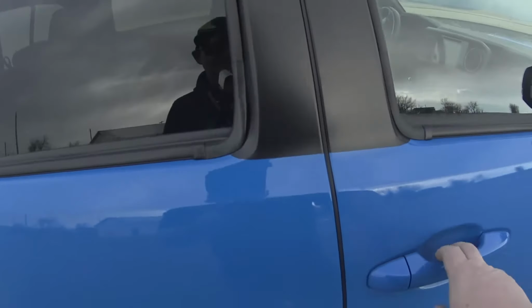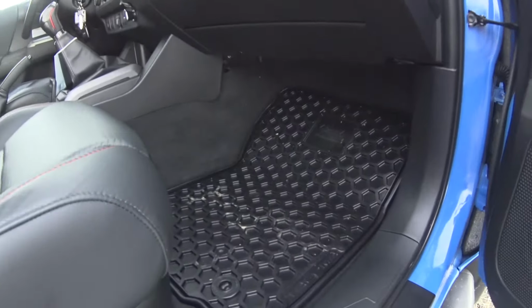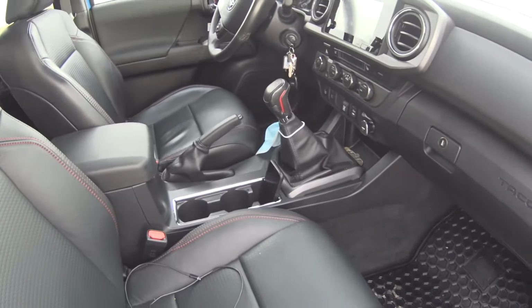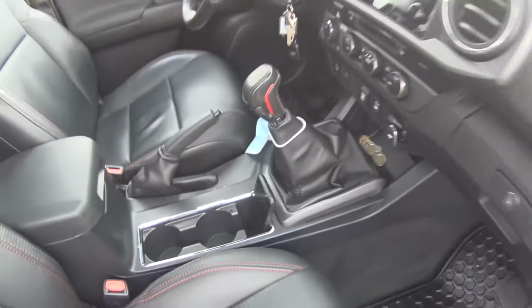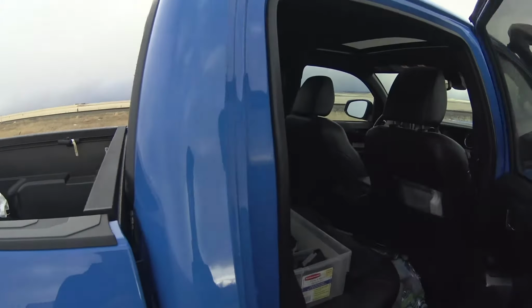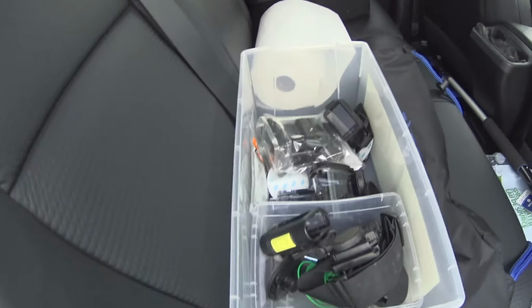The inside is not too dirty. It's all factory floor mats and everything like that. I've got my mask and stuff like that. Cup holders and everything need a little bit of a wipe down, dashboard, glass, and everything else. The back is where my video production unit is, so it's a little bit messier. I've got some bottled water and my kit. Let's go over to the other side and show you what I'm going to use.